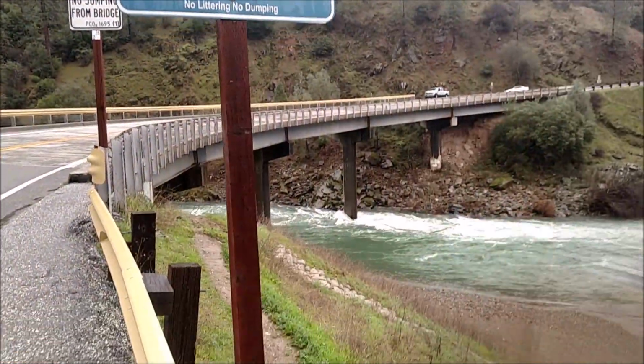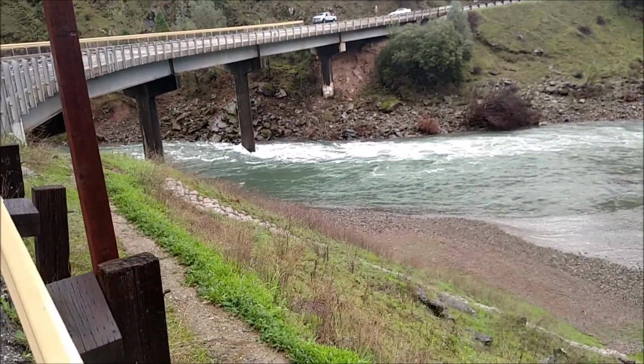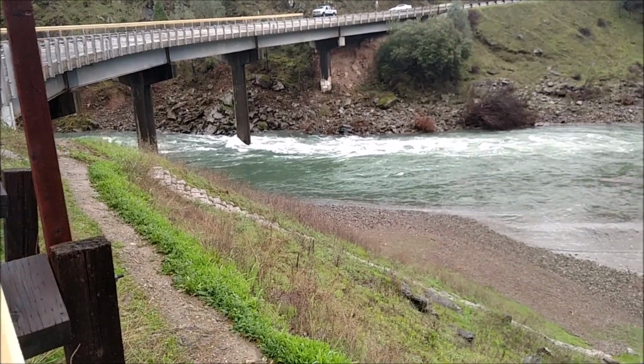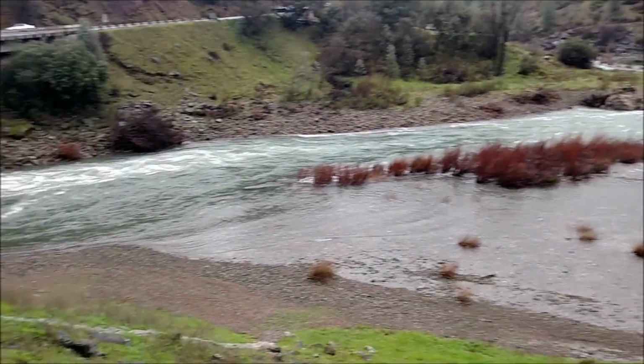Fork American River. March 3rd or so, biggest February we've ever had. I think 300 inches came down up at Squaw. Probably 400 inches of snow to date. It's a warm, rainy day.